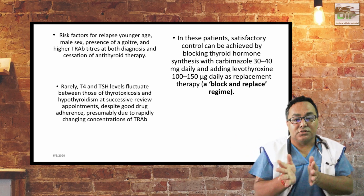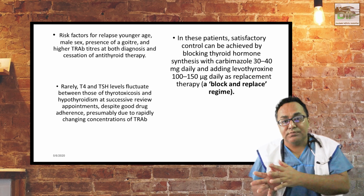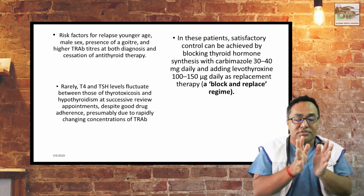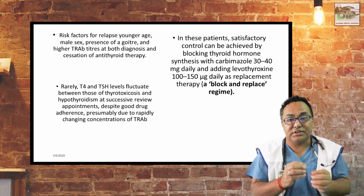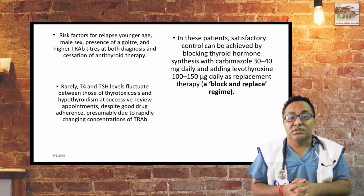Okay, understood? So you give carbimazole 30 to 40 milligram and add levothyroxine, 100 to 150 microgram of thyroxine, to normalize the thyroid function test levels. This is known as block and replace regime. But you should not give this medication for long. It is given only for 6 months.